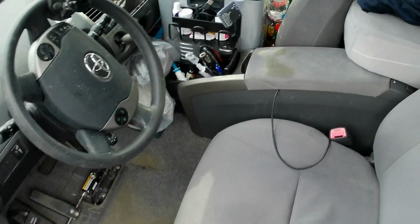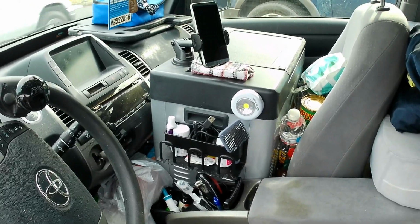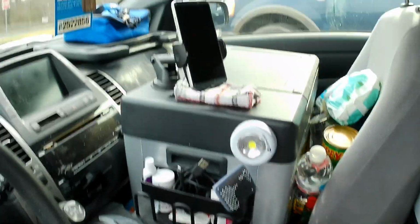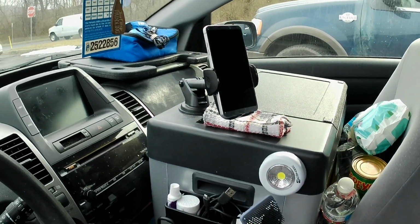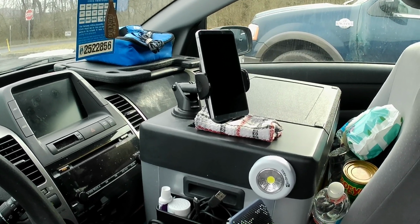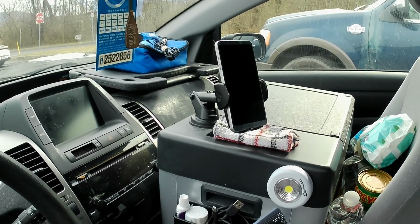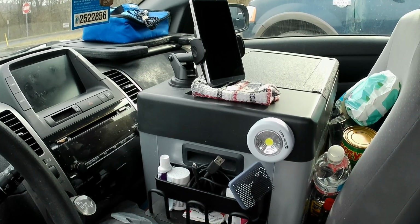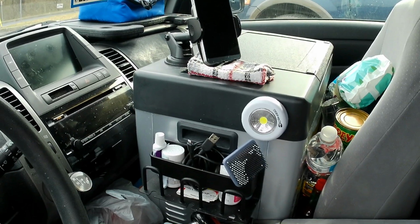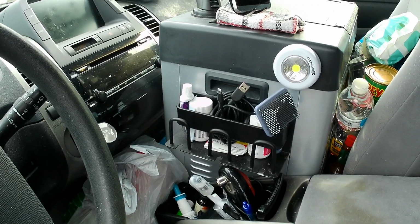But as you can see, let me just give you a little breakdown. It's pretty self-explanatory. There's the fridge I showed you guys on the other side. On top of that, you'll see I got a cell phone holder. It fits right on top of the refrigerator where the suction cup fits perfectly. So I include one of my cell phones there. I have two, one for work, one personal. I attached a little LED light on the side, one of those little tap lights, the little sticky lights. Perfect.